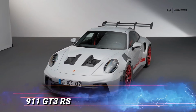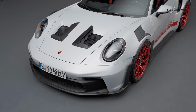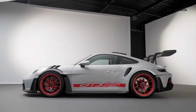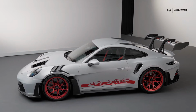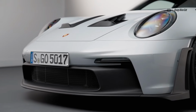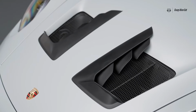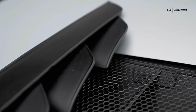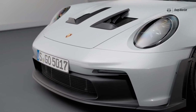911 GT3 RS. There isn't much that can challenge the likes of Ferrari's V8 models and McLaren sports cars, except for the Porsche 911 GT3 RS. With the newer versions, like the 991 or 992, posting figures of around 520 horsepower and a 0 to 60 of just 3 seconds, it's no wonder why the GT3 RS has been smashing Nürburgring Nordschleife lap records like nobody's business. With the GT3 RS, Porsche is taking the fight to popular competitors like Ferrari, Lamborghini, and McLaren for a fraction of the price, in comparison to other hypercars, that is.